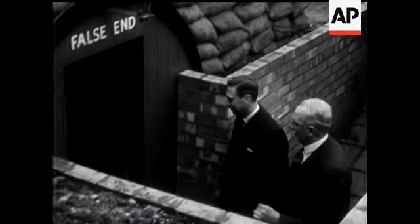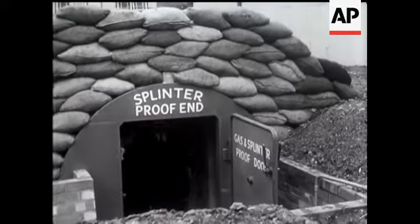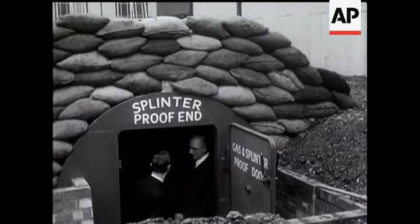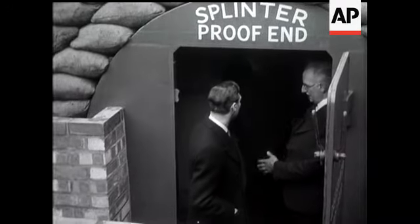Within the shelter, as you see it, is an interior room which the makers claim is absolutely direct hit proof, provided that the shelter is covered with 20 feet of alternate concrete and earth. Sir John Anderson, please note.